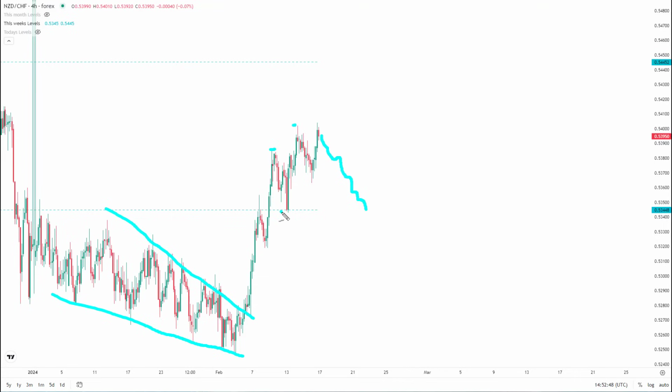And if we test the lower bound, which is very nice, this prior low, we also have a high over here. So there's an area between this high here and this low here where you can start to look for a bounce to the upside. So if we pull back and we breach the 0.5344, I'm going to be looking at a potential buying opportunity for 1 or 2 days as we get a kind of intra-week reversal in New Zealand franc.